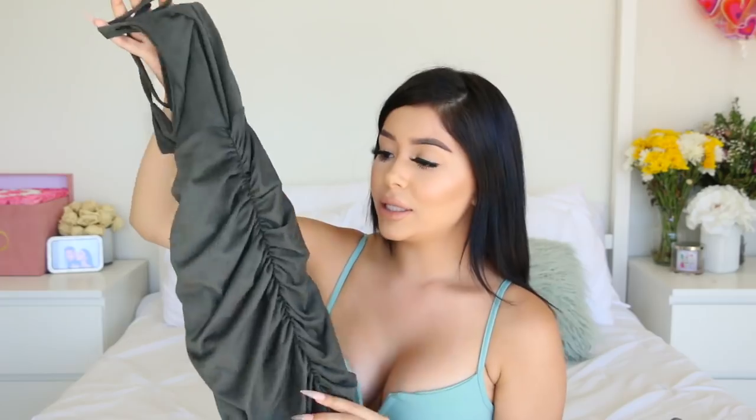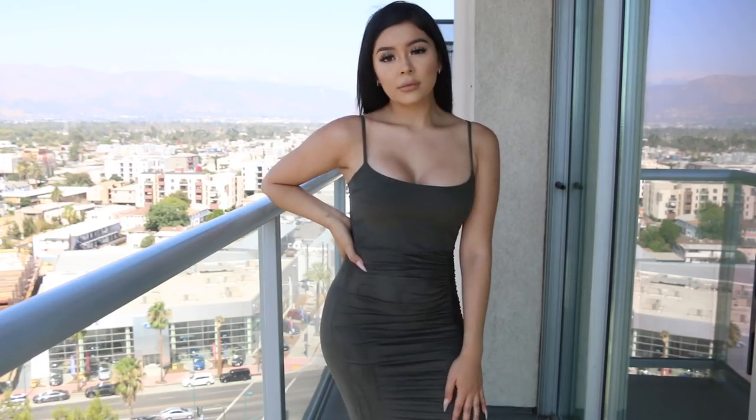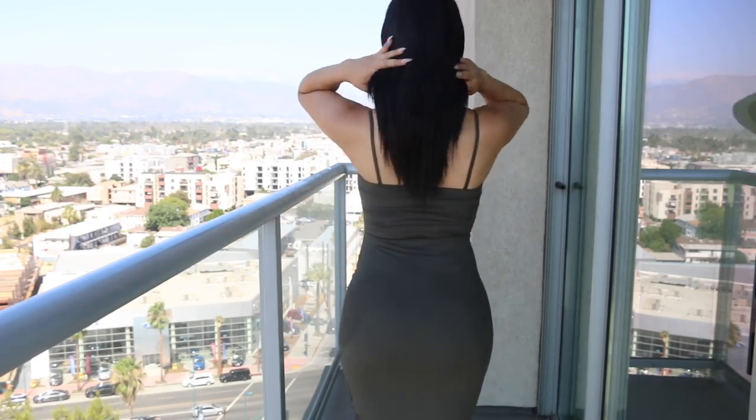Okay, so this next dress, oh, I love the material of this one. It is that suede material. Once again, I have the scrunchiness on the side over here. This one is kind of long, not gonna lie, but I like it. This one, you don't have to really wear a bra with it because the material is kind of thick.